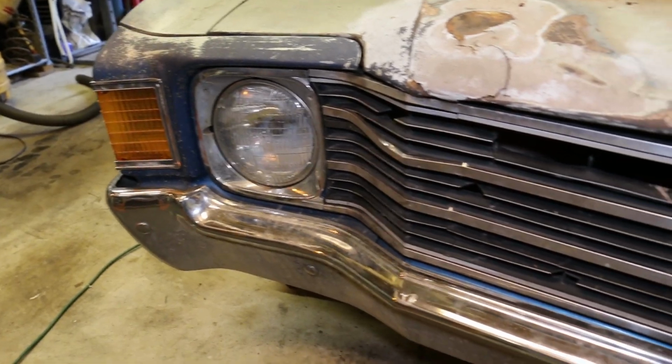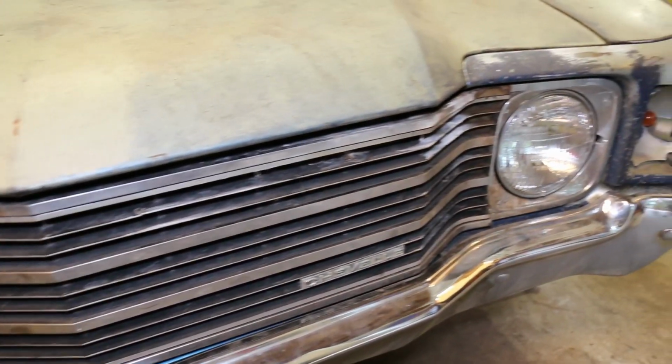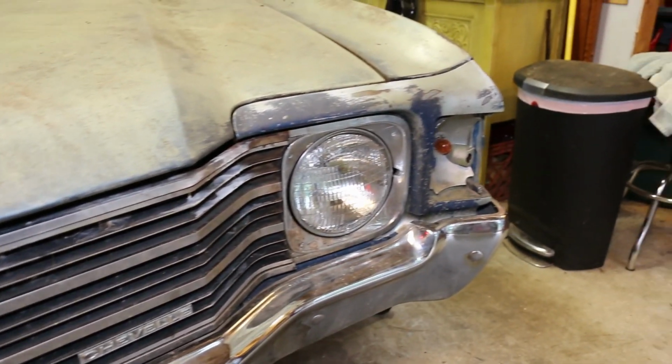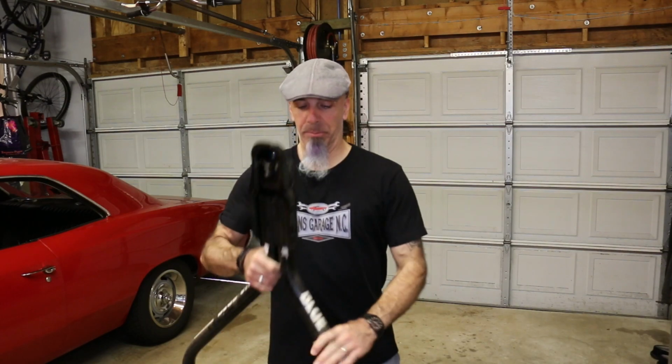Alright, I am going to have to take the grille back out, and I'll show you why in a minute. But we got everything in except for that because I don't have another parking light. So the reason I wasn't going to attach the grill permanently is because I was planning on needing access to that front bumper because I bought this.